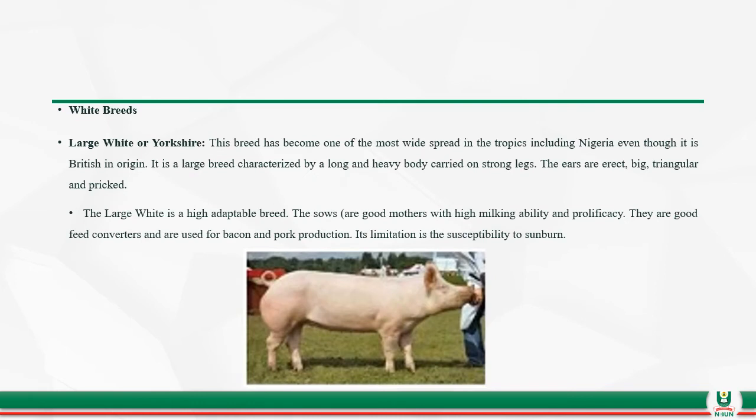The white breeds. The white breeds are usually about 3, but 2 main ones. We have the large white or Yorkshire. It's white and large.